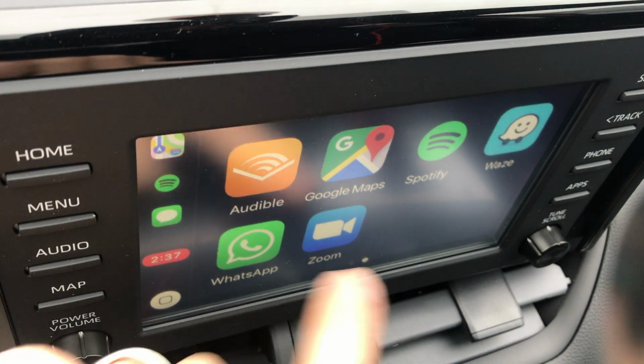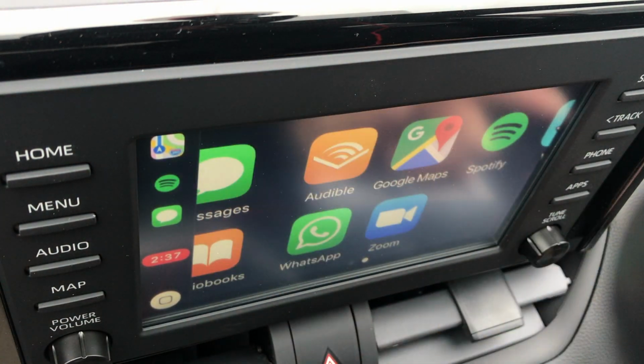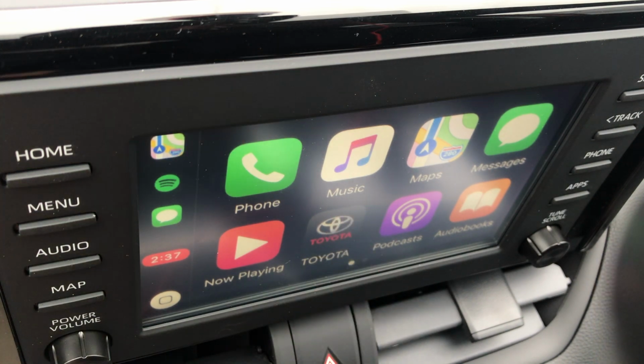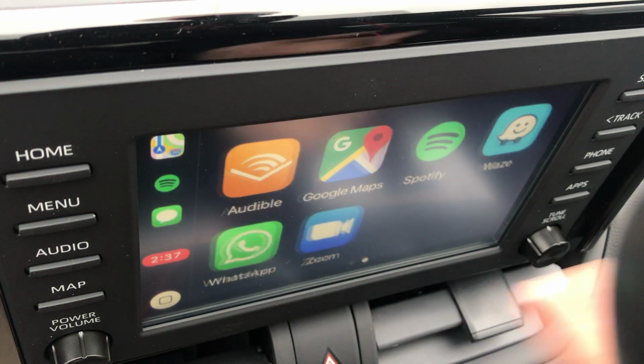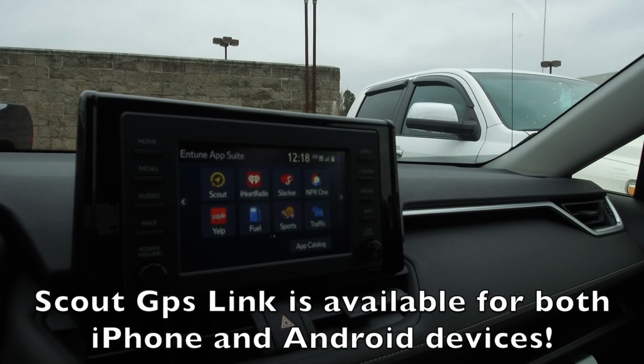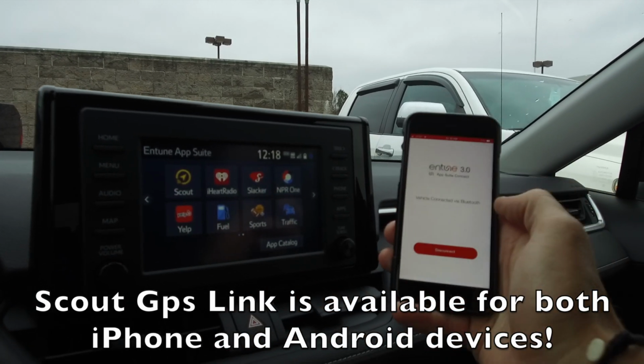Got your Zoom, WhatsApp, Spotify. Everybody loves that. Your Audible, your audiobooks, podcasts, music that you have on your phone. It's basically your iPhone right here. Now, if you have an Android, it's going to have Scout GPS with moving maps if you hit the map button.